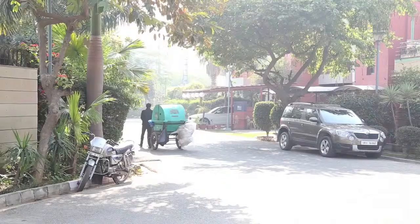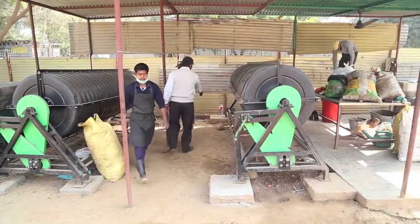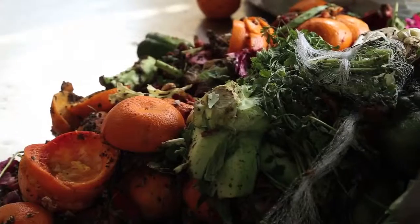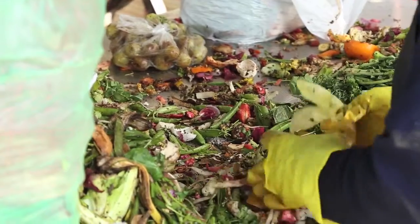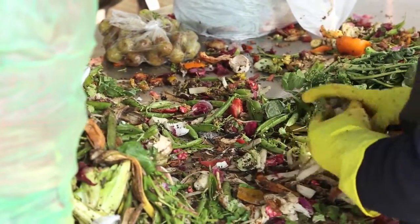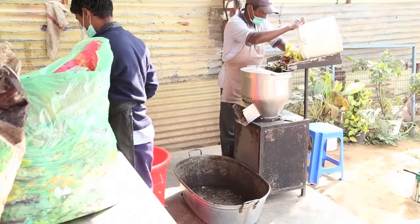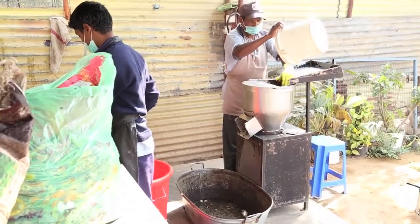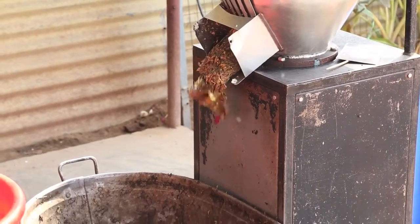Once the segregated kitchen waste from all the homes is brought to the composting site, secondary segregation is carried out by the housekeeping staff to remove any foil, plastic or any other objects that might have been accidentally left in the food waste. Kitchen waste is then put through the food shredder to reduce the surface area of the food in order to fasten the composting process.